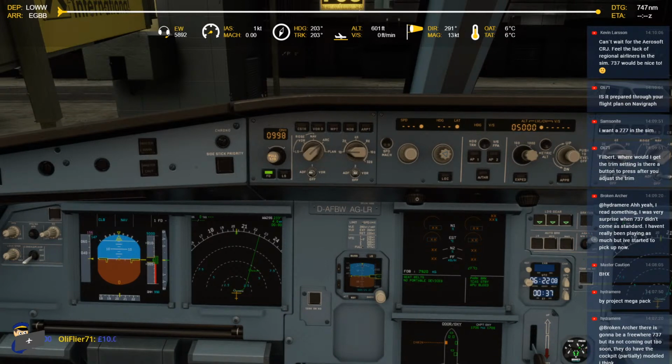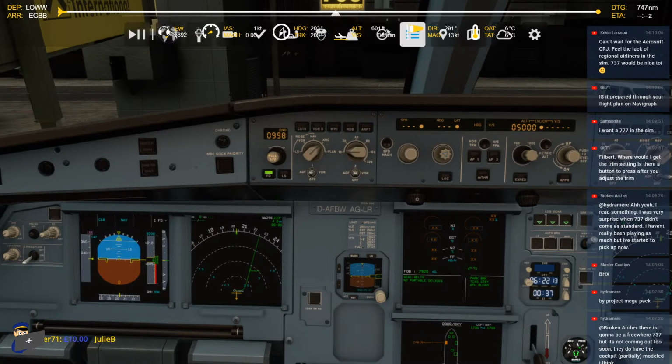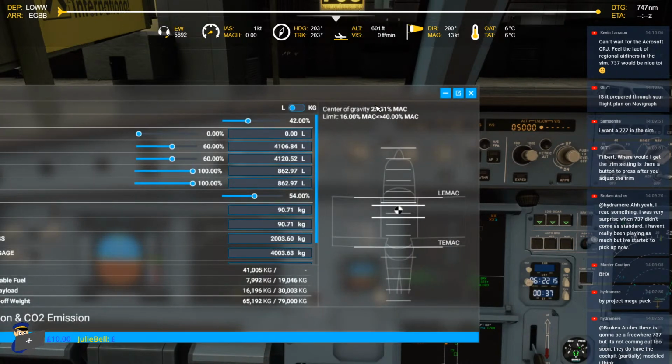You get the trim setting from the weight and balance page, Jason. Centre of gravity 25.51% now.